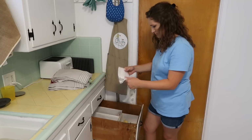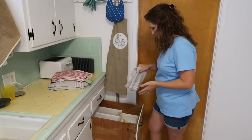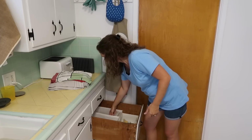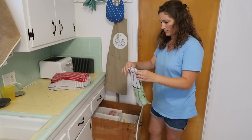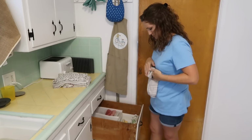And to be honest, for me, organizing is all about trial and error. So I like to try stuff, see how it works. If it doesn't work, who cares? Try something different. It's all about seeing if it's going to work for you.